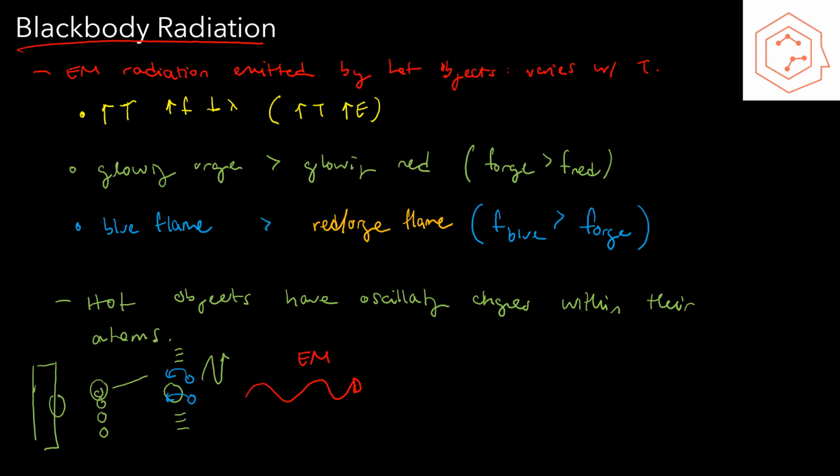And so the frequency of the oscillation is directly proportional to the temperature of the rod. If it's high temperature, it's going to oscillate a lot, and if it's a lower temperature, it's going to oscillate less, since temperature is directly tied to energy. And so at high temperatures, you have a high frequency of oscillation, which is transmitted as a high frequency electromagnetic wave.